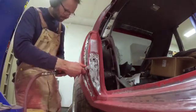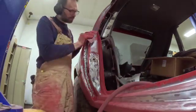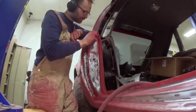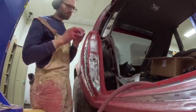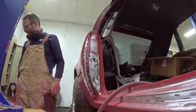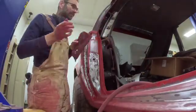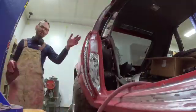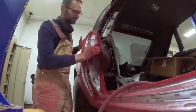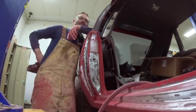It's a tremendous amount of work that goes into it, but the dividends pay off in the long run because things are actually going to stick better and they're actually going to work out better in the long run for longevity, because we're not looking for a paint job that's going to last 2-3 years. We're looking for a 15 to 20 year paint job as long as it's taken care of properly, and you should expect the same exact results.